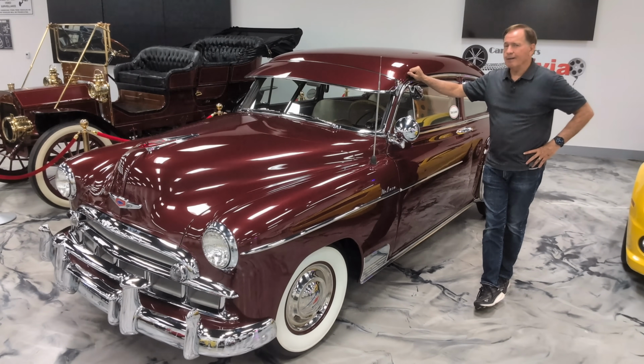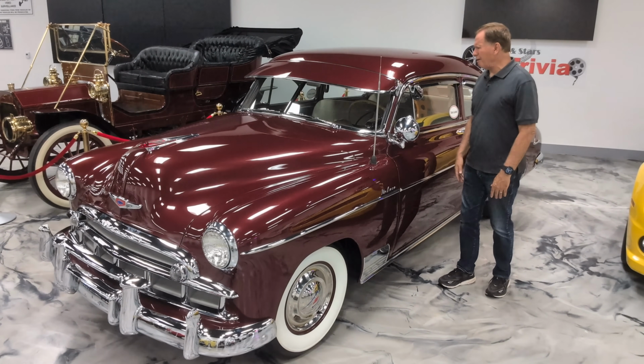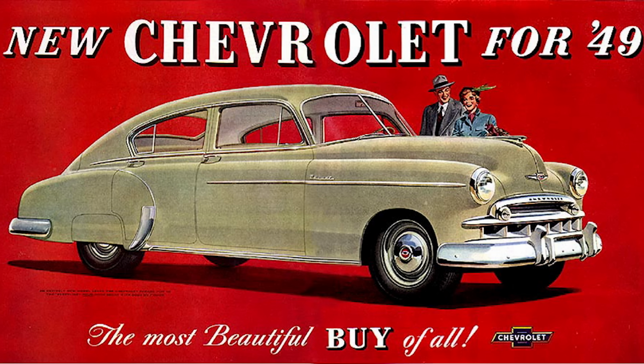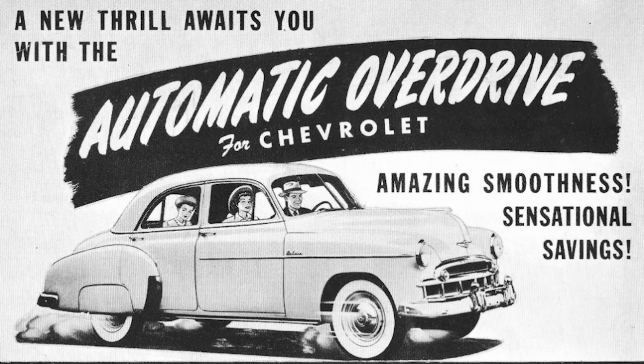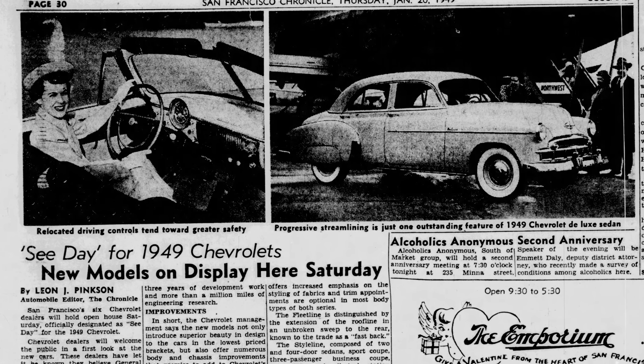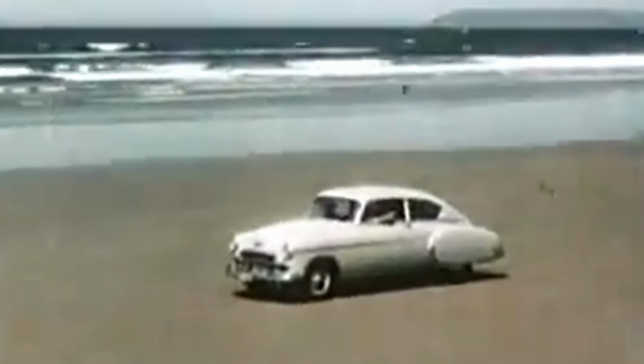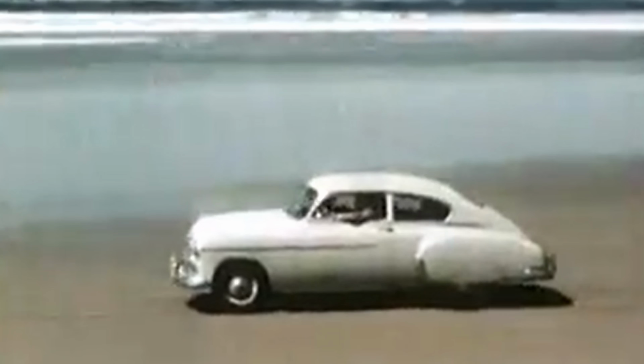Now let's talk about this 1949 Fleetline Deluxe. 1949 was a huge redesign year for Chevrolet. And yet today, a lot of people look at this car and go, okay. It's important to understand that the 1949 Chevrolet was a big deal when it came out. It was the first all-new post-war Chevrolet with a modern body, new chassis, and styling that finally moved the brand past the pre-war designs that lingered all the way through the late 40s. Now at the time, it was fresh looking, it was forward looking, even a little revolutionary for its day.